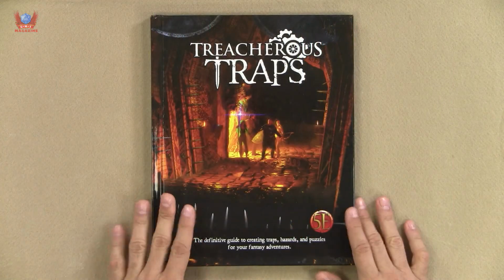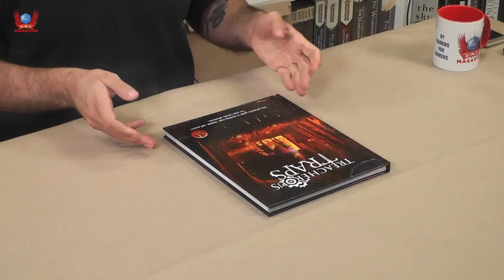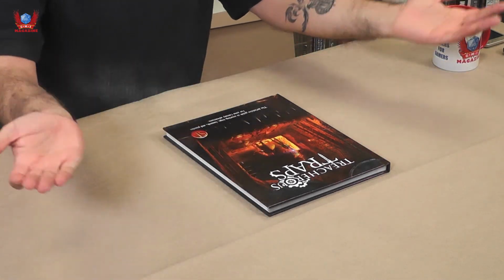Firstly, I can tell you that it's absolutely fantastically well produced. It is a full color hardback, as in very hardback book, in an A4 size, American template letter size book that comes with a not bad 172 pages, including legal. The binding is fantastic and it's been very well looked after.